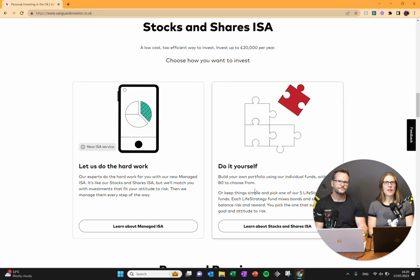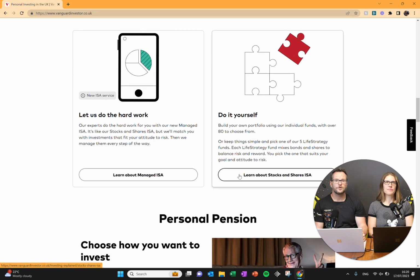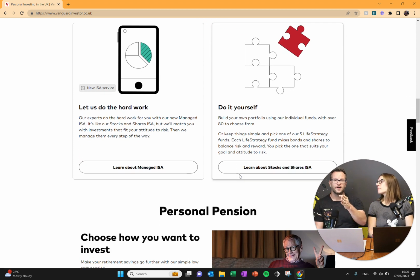We'll come on to another video about how to open a stocks and shares ISA. But we believe that it's this do-it-yourself option. And if you do not know the difference between an actively managed fund and a passive fund, come on Rebel Finance School. You need to understand what you're getting into. You shouldn't be even investing your money if you don't understand that.